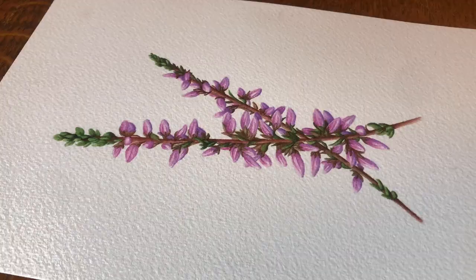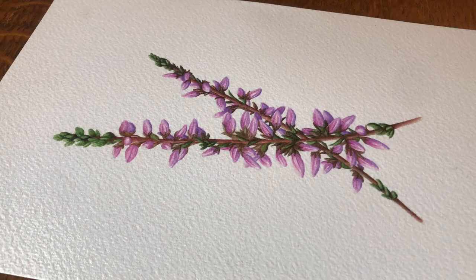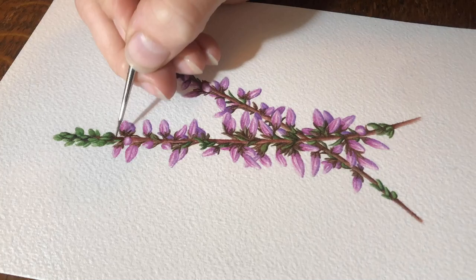I usually do at least three or four layers on a painting to achieve the right depth of colour, and also to gradually add in more shadows each time. The last stage is adding the deepest shadows to contrast with the lightest tones and make the subject matter pop.